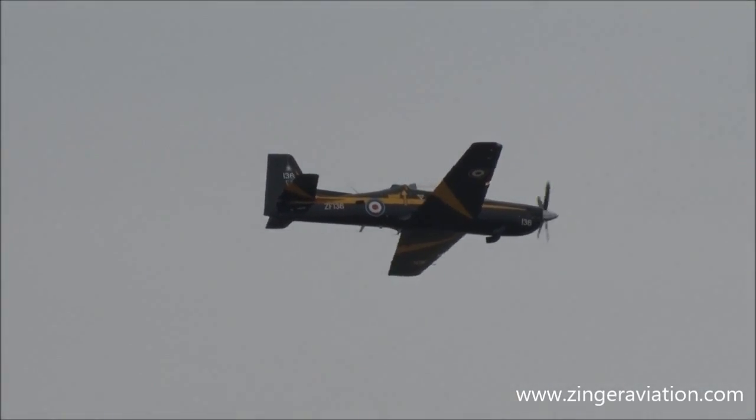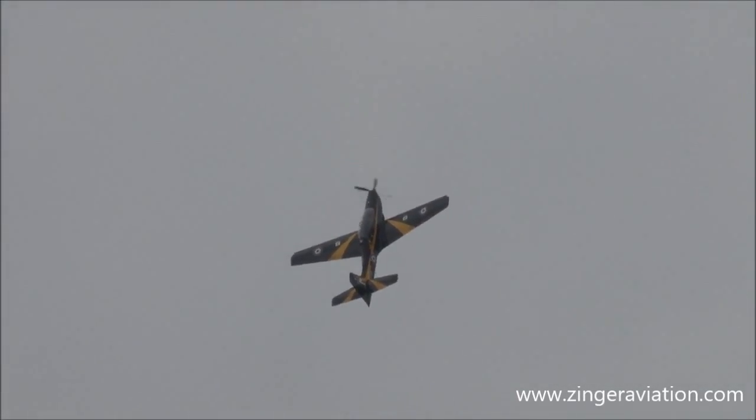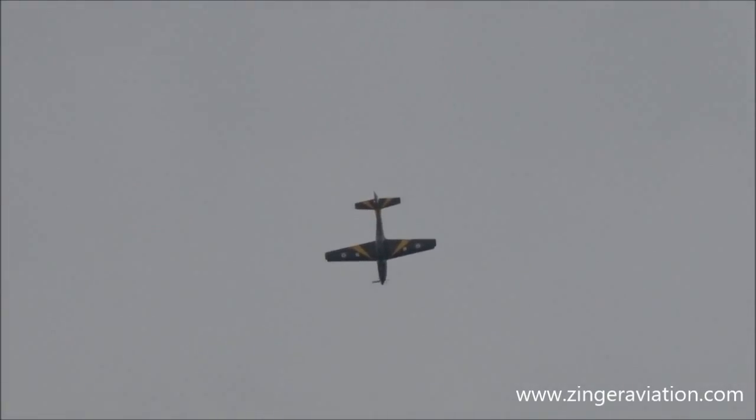Again, building up a lot of airspeed. He comes right across the middle of the airfield, pulling up on the stick. Watch as the aircraft goes into the vertical, climbing straight up. Hesitation rolls on the way up. Pulls across the top. Straight back down once again, building up a lot of speed as he comes in from your right.